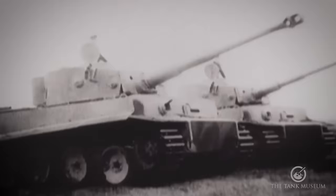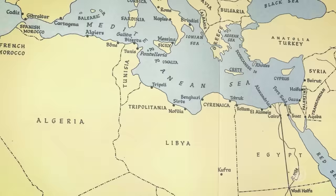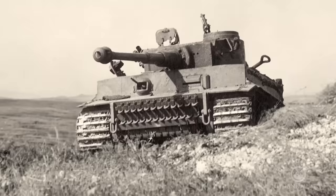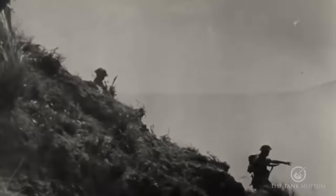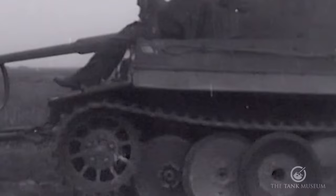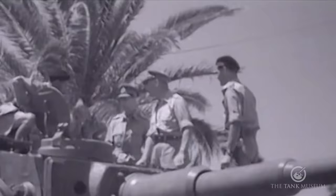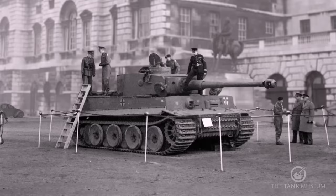1942. Now, there's no doubt that the British were alarmed by the scale, size and power of this new German vehicle, but it was going to be a year before they could get their hands on one of the real things. In Tunisia in April 1943, Tiger 131 was abandoned after an engagement with the Sherwood Foresters and 48 Royal Tank Regiment. It was the first Tiger to be captured intact by the Western Allies and was considered a really important prize, to the extent where it was inspected both by Churchill and King George VI while it was still in Tunisia, and then shipped to London where it was displayed on Horse Guards Parade.